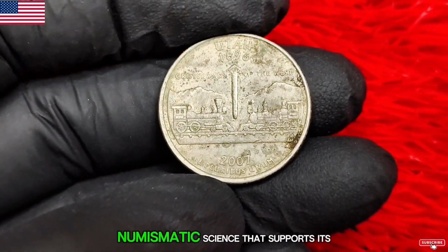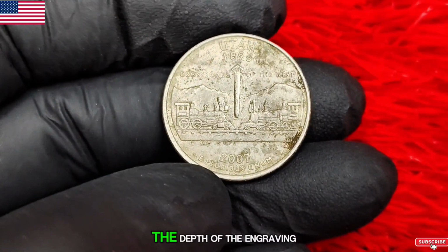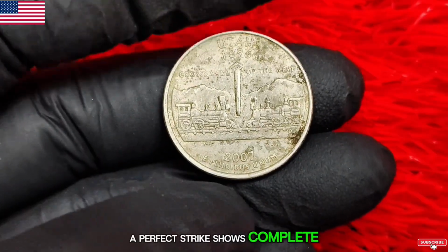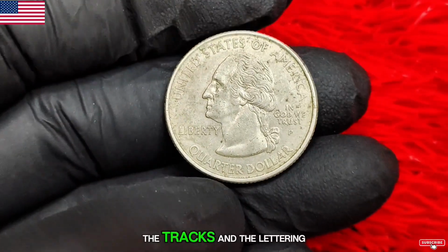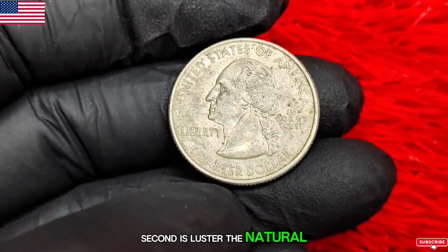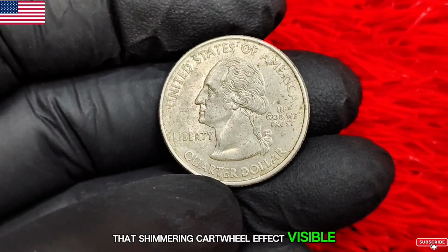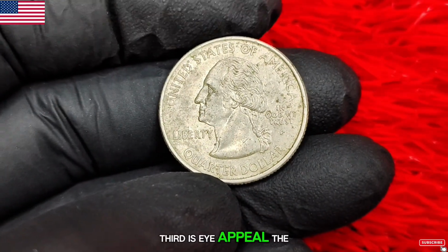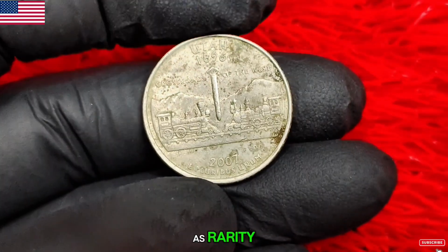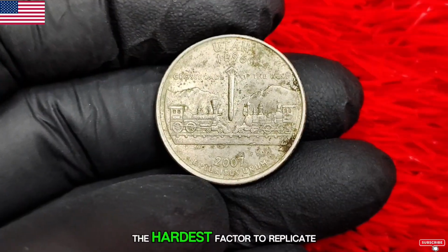Now let's break down the numismatic science that supports its value. First is strike quality, the depth of the engraving on the coin's surface. A perfect strike shows complete detail in the locomotives, the tracks, and the lettering around the rim with no flattening. Second is luster, the natural shine caused by metal flow during minting, that shimmering cartwheel effect visible under light. Third is eye appeal, the overall visual harmony. Collectors value beauty as much as rarity, and this Utah quarter had both. Finally, there's rarity, the hardest factor to replicate.